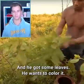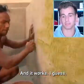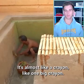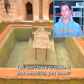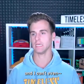And he got some leaves. He wants to color it green. Okay, we'll see what that turns out. And it works, I guess. It's almost like a crayon, like one big crayon. Like, you don't have to make it that beautiful, you know? Like, I'm jealous. I'm jealous that he was able to do this and I can't even make cereal.